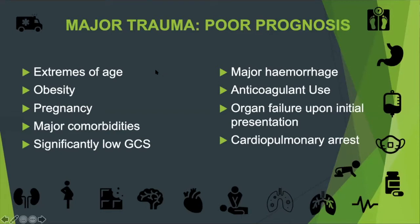So this is a favorite exam question. And if you remember pictures like I do instead of words, each little icon is telling you the reasons of poor prognosis in major trauma, which in a medical exam, written or oral, is the same for everything. So it's always extremes of age, always pregnancy, always obesity, always anybody with multiple comorbidities. Obviously someone with prolonged resuscitation or who presented with arrest and needed CPR, long duration of CPR, a low GCS, major catastrophic hemorrhage, any organ that's failing or multiple organ failure, and the use of anticoagulation.